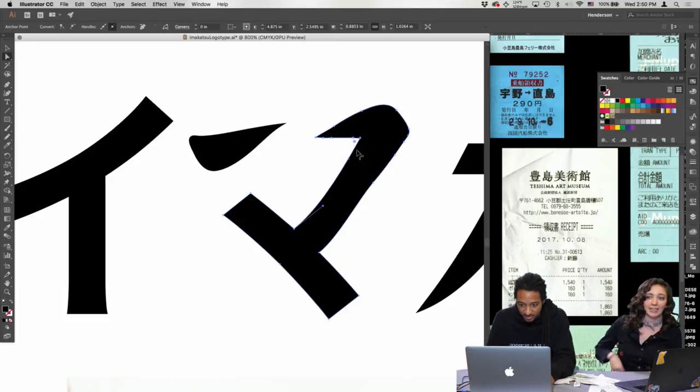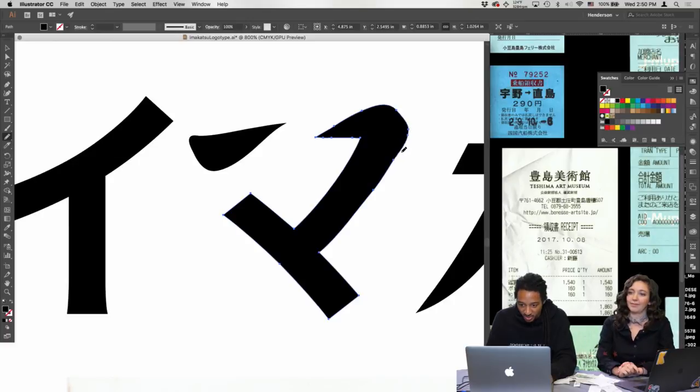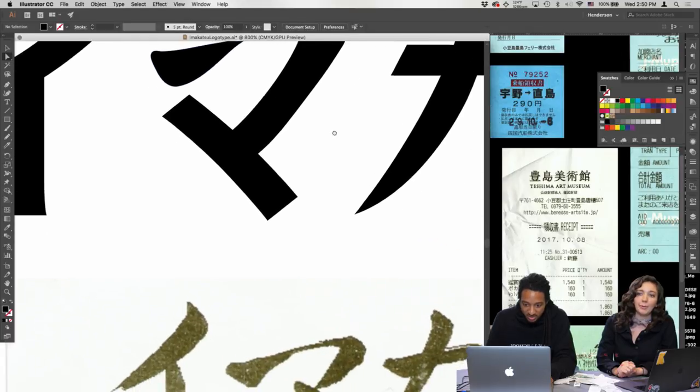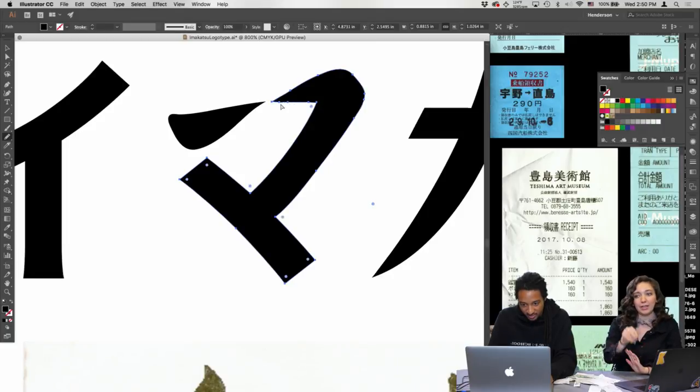Mm-hmm. I love that, just selecting some points with the direct selection and moving it up. Yes. Because at the end of the day, you'll have time to fix the points and smooth them out and make sure they look perfect. Yeah. But right now, we want to get something down so that we can get it in on the layout and make sure that it's not out of place. Ooh, I love that. It almost looks like it twisted. Exactly. It's really just the pressure of the pen. Very nice.